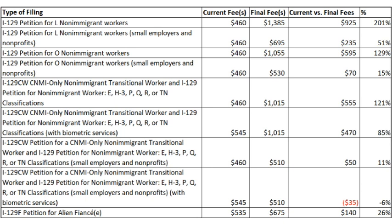Wow. Form I-129 petition for L non-immigrant workers for small employers and non-profits currently costs $460. So the final fee is $695. So that's a 51% increase. That's fair. I-129 petition for all non-immigrant workers currently costs $460, and the final fee is $1,055.